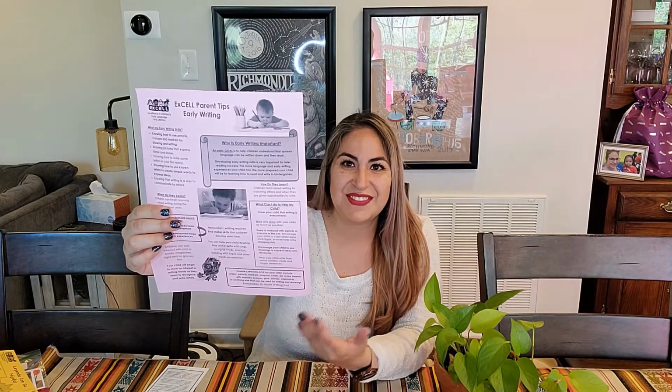If you came to school and picked up an activity bag, you're going to find some wonderful writing tools in that bag, but you will also find this little tip sheet. This tip sheet is fantastic as it has lots of information and advice about things that you can do at home to help your child become a stronger writer. Now, let's talk about it for a second.